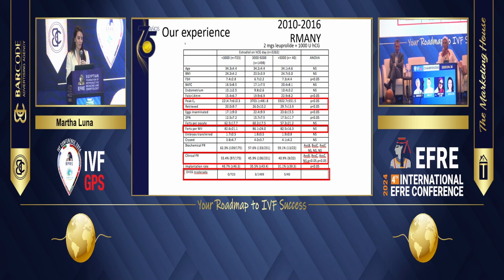So this allowed us to perform fresh transfers with euploid embryos. So we reported over 2,000 transfers, in which patients were triggered dually using 2 milligrams of leuprolide and 1,000 units of HCG. And we stratified patients based on the estradiol levels: less than 3,000 picograms on the day of the trigger, 3,000 to 5,000 picograms in the second group, greater than 5,000 picograms of estradiol in the third group. And what's noticeable here is that the fertilization rates were not different.